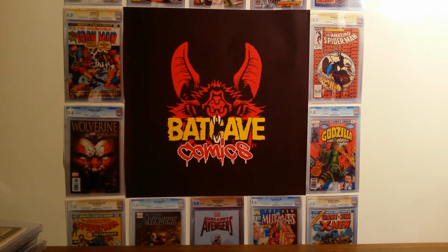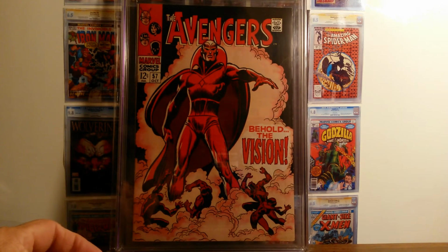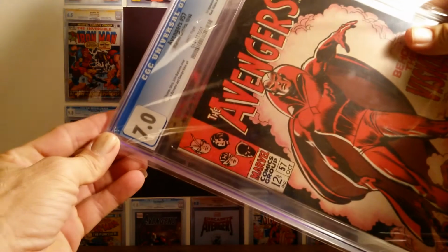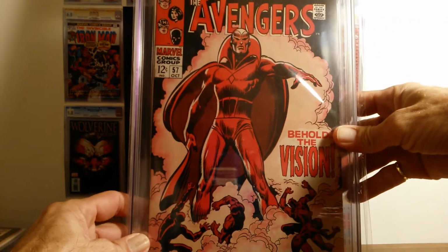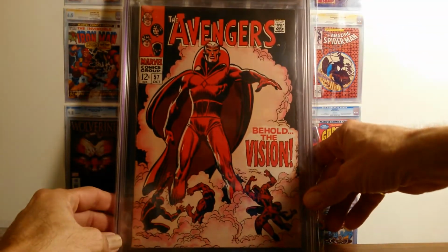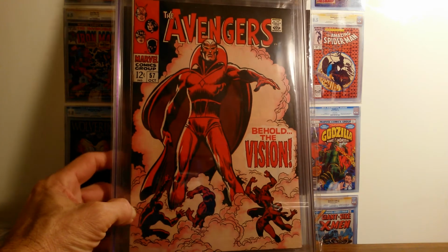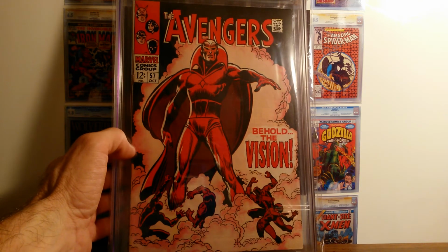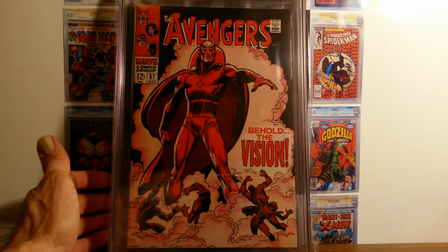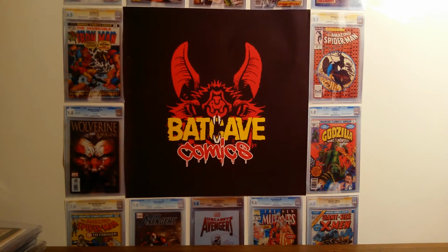All right, next book. Avengers 57, First Vision. Pretty solid book. This one hit a 7.0. If I have it pressed and maybe dry cleaned, it might bump up a half. You know, not too sure. But I actually thought maybe this would hit an 8.0 because the spine is beautiful. There's only a couple very small ticks on it. But other than that, this is a sharp looking copy. So, I'm happy with it.